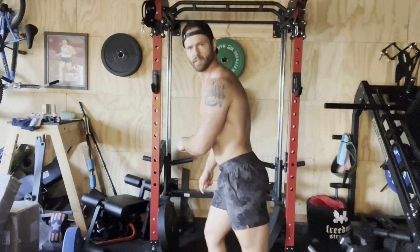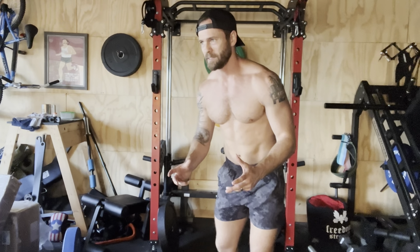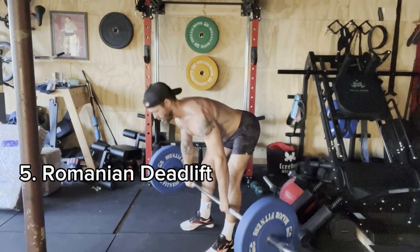Dads, is your dump truck looking dilapidated? I think all men, I think it's sexist, but I think in our minds we have this way that we want women to look, and then we're over here with our pancake butts. Guys, you should train your glutes. And one of the most effective exercises to train your glutes is the barbell RDL.